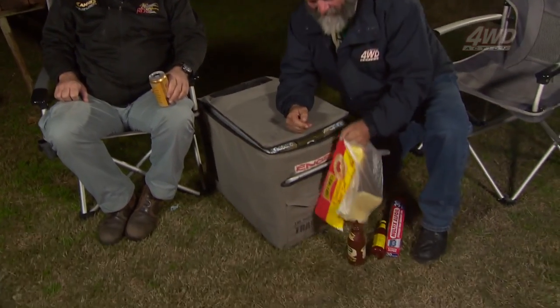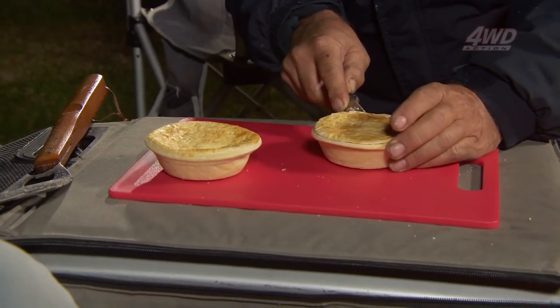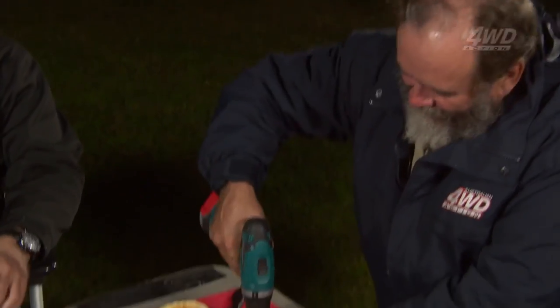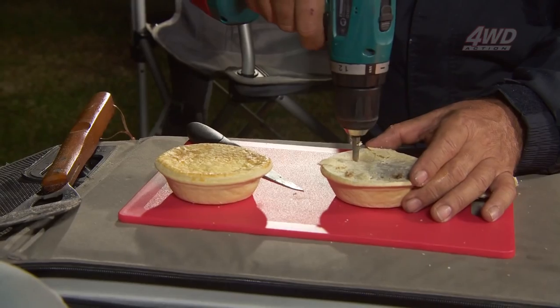Now, get a load of this. First thing we do, according to Ben, take out a settle, no pies yet, they're still frozen, all right? So we take out a couple of pies, and then we gently, very, very gently, chop the top off it. And then, of course, we need an implement. Why? Because we're going to drill some holes in the pie. Why are we doing that? Because it's still pretty solid.